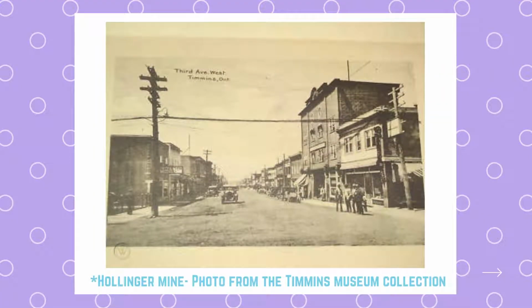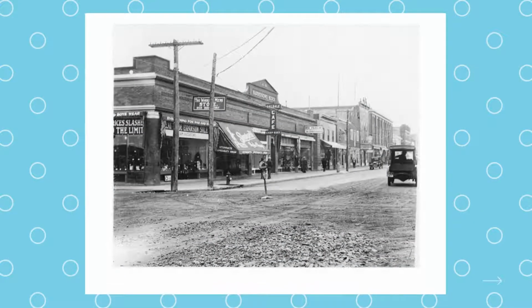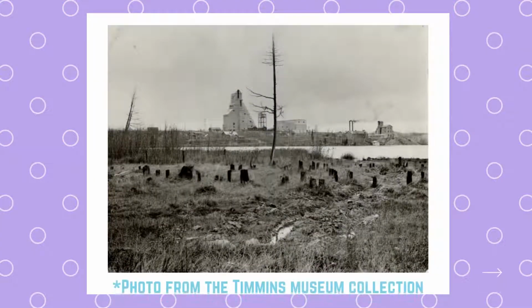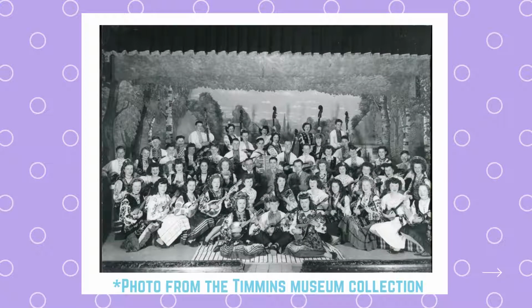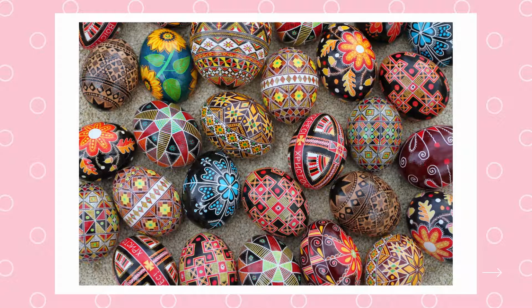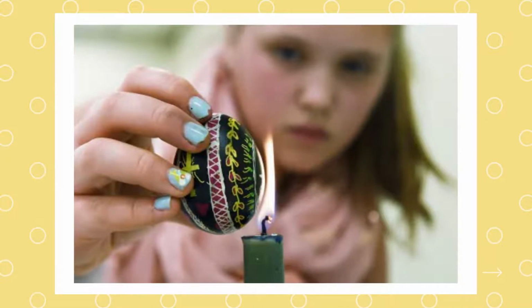And although work in the mine was really difficult and dangerous, the money that they were making belonged to them, and they were able to make a life for themselves here. So their ways of life were different than they were here in Canada, and it definitely affected our community in really a lot of positive ways. So the Ukrainian tradition of Pysanky happens at Easter, where they get together to make Pysanka, and then what they used to do was give the Pysanka that they made to their neighbors as a way of bridging a divide, which actually happened here in our community as well.